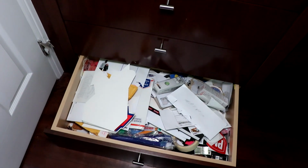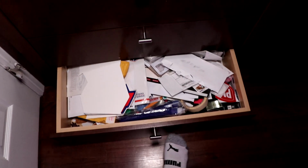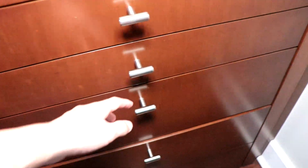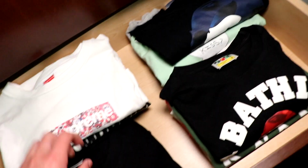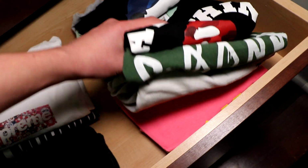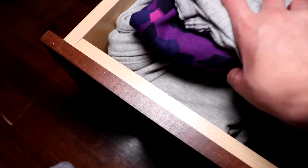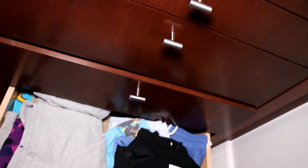At the bottom drawer of my shelf, I actually do keep all my stickers. As you guys know, I showed you my whole sticker collection a couple videos back. And on the side of my bed, I actually have a decal on the floor of my name. And in these drawers on the right, I just have a bunch of shirts, you know, OG, CPFM, Golf Wang, Bathing Ape, Supreme, Garden Party, Kanye West, Spitfire, Thrasher, just a bunch of stuff. And at the bottom drawer, I have a bunch of shorts, but everything's piling up. Got some Babe shorts, Golf Wang flame shorts, I don't know if you guys can see over there. Got some B shorts, just a bunch of stuff.